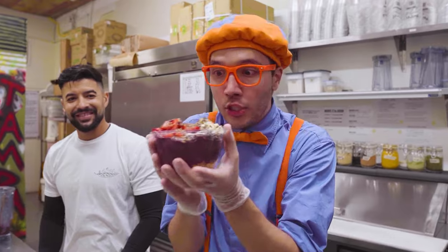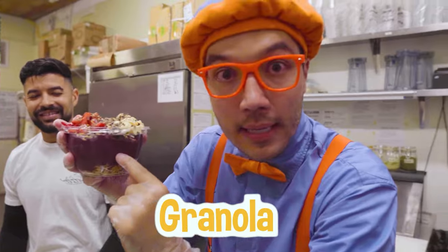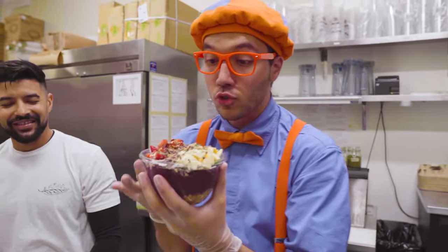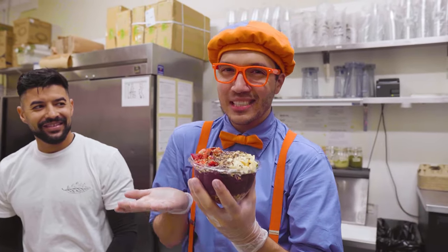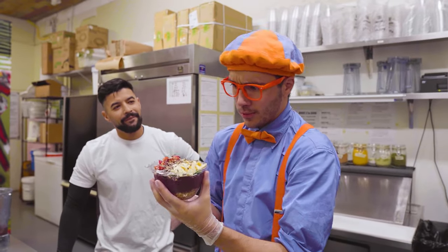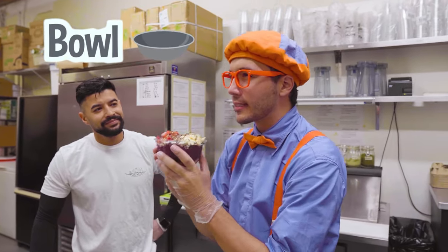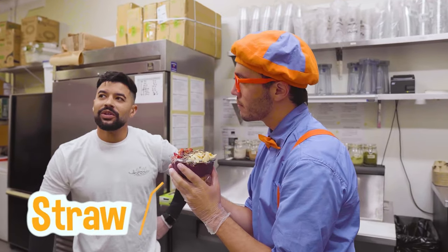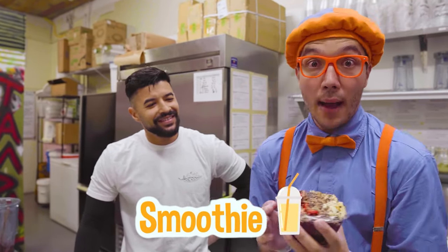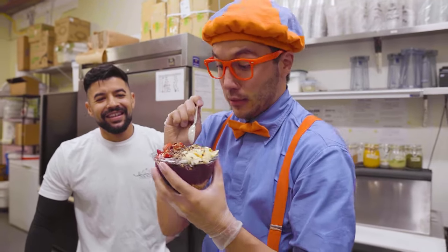It's so delicious. Colorful. We have the granola and our blended acai. Oh, our delicious toppings! Yeah! I'm so excited to eat this delicious smoothie bowl. Hey, Gian, this is a smoothie bowl because we use a spoon to eat it and it's in a bowl. But what if I wanted to put this in a cup and drink it through a straw? Well, we can make a smoothie. Oh, a smoothie? I would love to eat a smoothie! Yeah! Ooh, this looks really tasty.